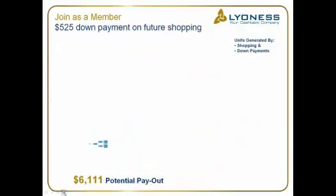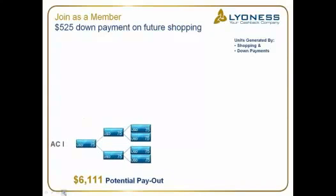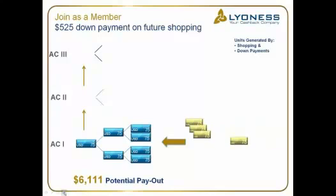And last but not least, some people may say, well, I like it, I want to be part of it, but I'm real tight on cash. As an example, you could start with a $525 down payment. Now, in this case, you would only have units in accounting category 1. You would have no toll booths in the middle lane or the fast lane, right? So as you refer people and they shop or make down payments just in category 1, you're fine.